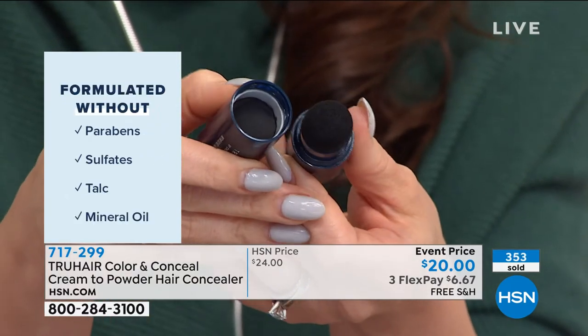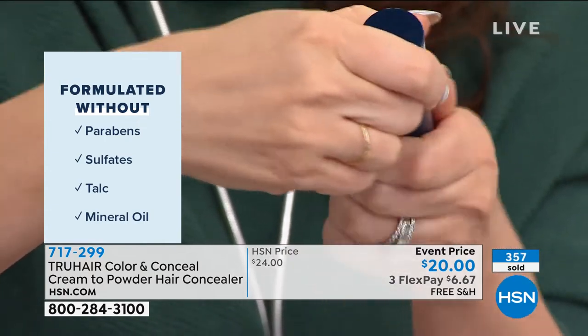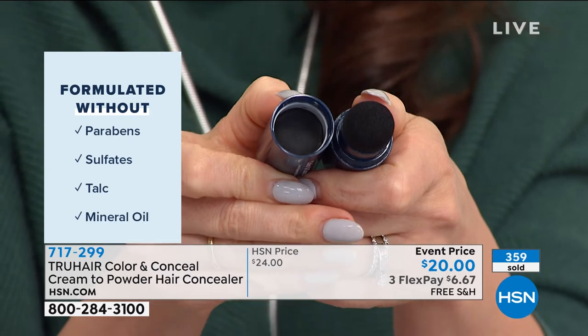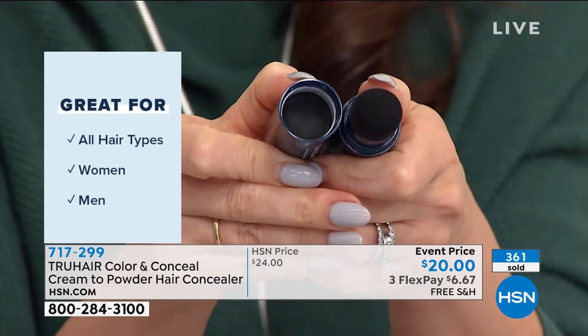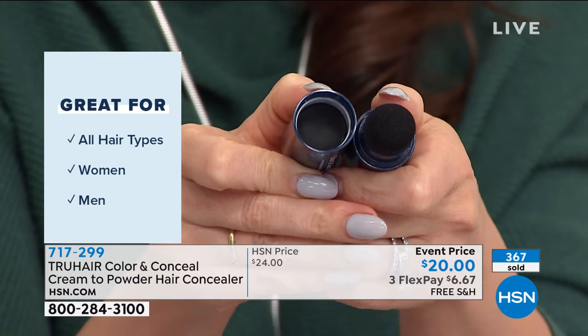In the cap, that's where it kind of gets reloaded. So all you have to do is just twist on the cap again. And when you undo it, you are locked and loaded to go again, whether it's your hairline, whether it's the regrowth, men, women, as Chelsea was talking about, beards, sideburns, whatever it is, all hair types.